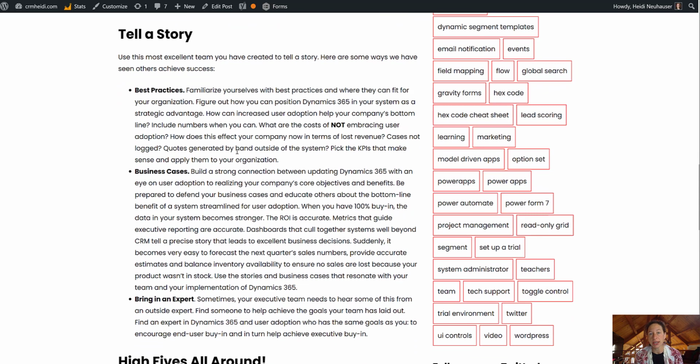Now, what do you do once you have this great team put together? You're going to tell a story, and this is the most important part. So here are some ways that I've seen others achieve success. This is by no means the only things you can do, but it's some ideas to get you started.